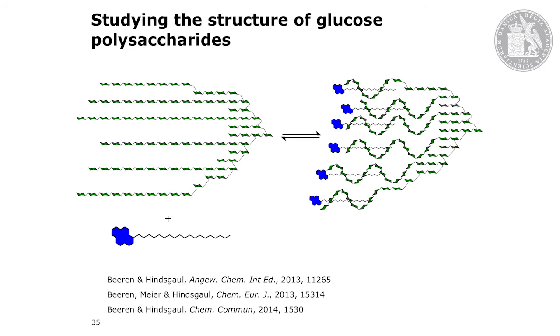So my contribution to this was to take these types of molecules, just like the one I've actually been talking about, this anthrophile, and to get it to bind inside the branches of the amylopectin. And here, the goal was to try to correlate how it bound with the length of the branches and how many branches there were.